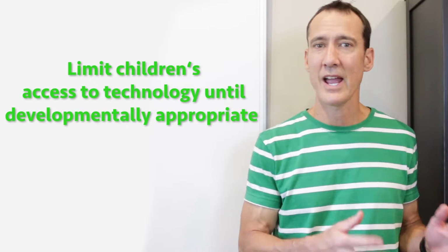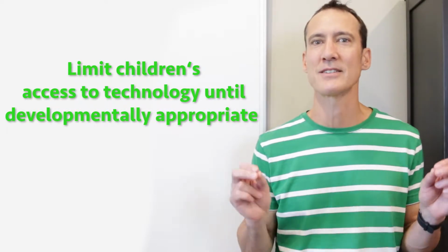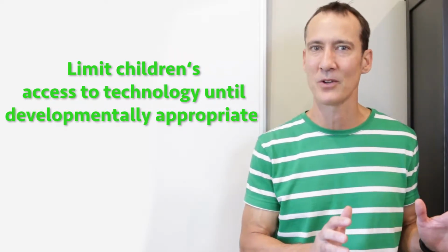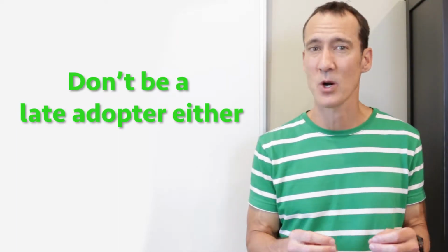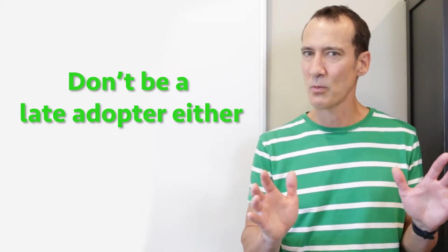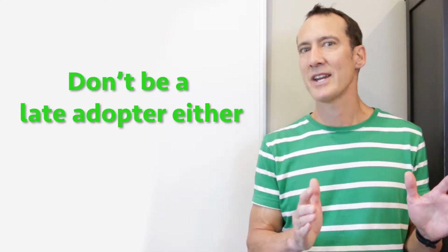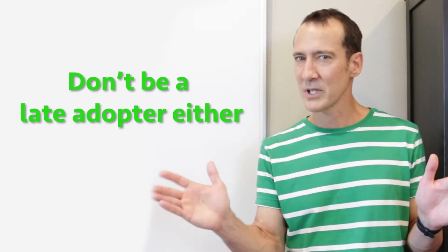Another good preventative strategy is to limit our children's access to technologies until they're developmentally appropriate. So that means when our 8-year-old is asking for a smartphone or a Snapchat account, the answer is no. It's not appropriate for their developmental level. We may not want to be an early adopter. At the same time, we may not want to be the very last to give our child access to certain technologies like a smartphone. If all of their friends have a smartphone in middle school, and that's developmentally appropriate, that seems to be about the age kids are getting it, and you wait until 10th grade, that's going to cause a lot of friction.